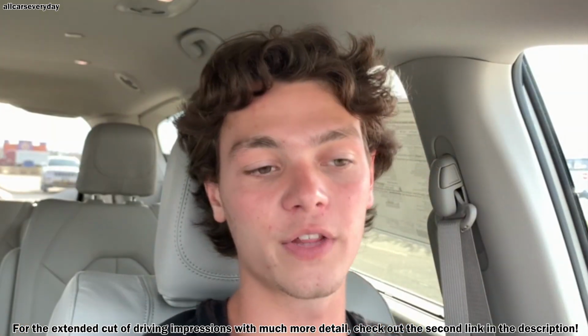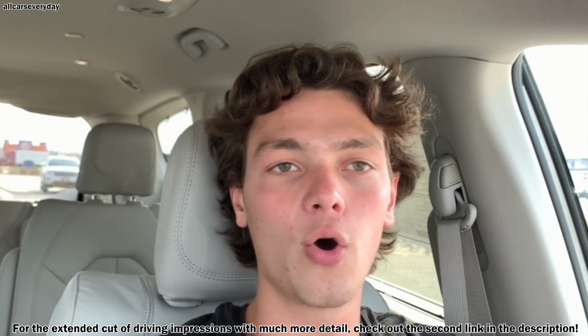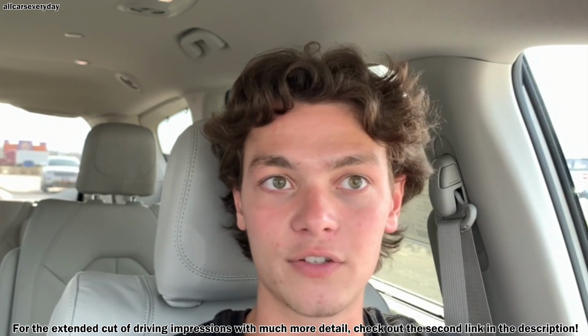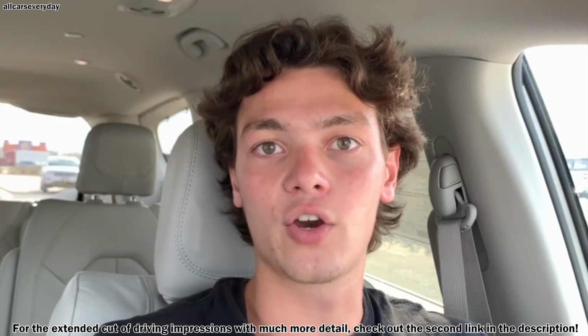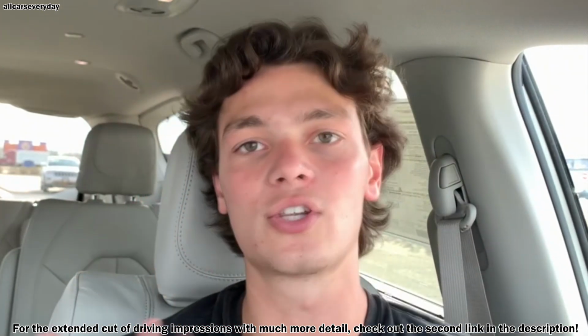Final parting thoughts for this van. If you want the most comfortable van in terms of road noise and suspension, I think this van's probably it. If you want the fastest van, this van is probably not it. I think Chrysler has a big hit on their hands again with the new technology. Of course, the Stow 'n Go seating.